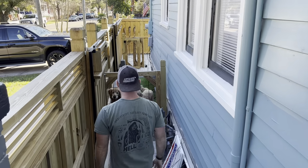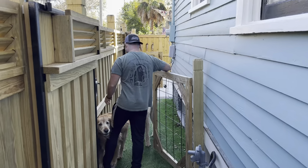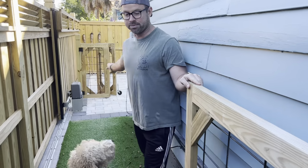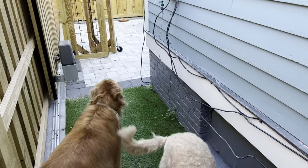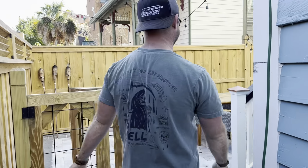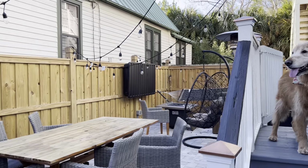And then see Jackson and Commodore. So we have a little AstroTurf area for them. Come on, boys, come on. We have an AstroTurf area for the dogs so they can play. Stop, guys. And then we do have barricades. As you can see, they are necessary. So the barricades will keep the dogs away whenever we're entertaining or whatever.